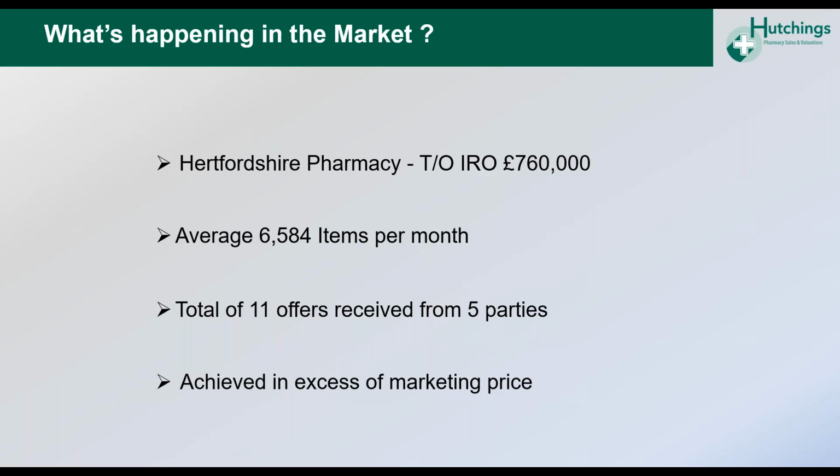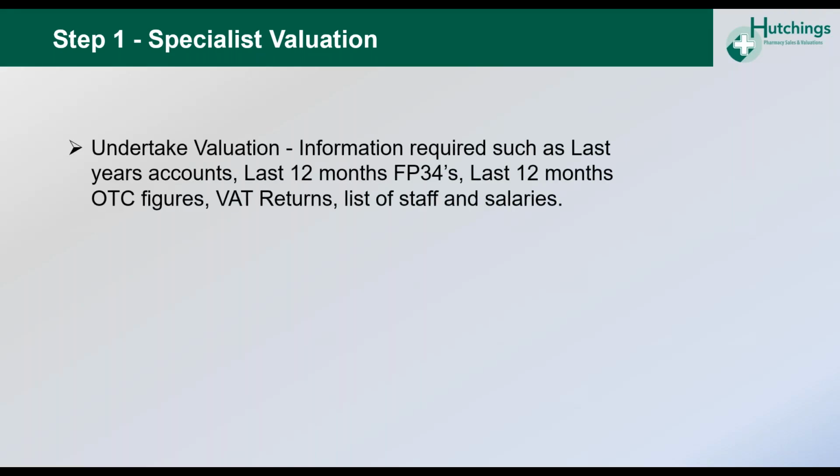Now I'll move on to the various steps of taking a pharmacy to the market, accepting an offer, and moving into the legal due diligence process. Step 1 is the specialist valuation. In today's market, where there is a high level of competition with other pharmacies available for sale, it is more important than ever to ascertain and understand what the correct marketing price for your pharmacy business is.